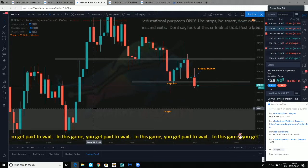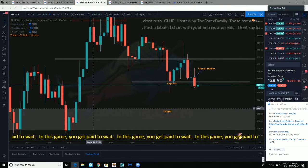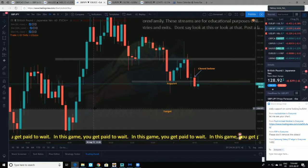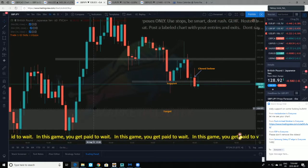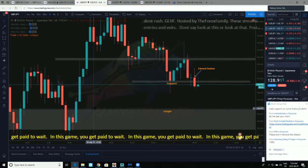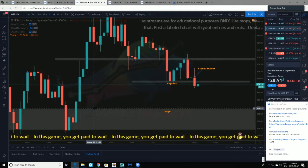Like, I don't know what a fake out is. I don't know what a retest is. I don't care what candle patterns are. All I know is if I see a candle going down, I look to the left and I look to find the target. And chances are that the price is going to go that way. If I'm looking at a trend that's going bullish, I look to the left and I look for another target. Chances are it's going to go to that target. That's all trading is. That is all trading is: finding targets and aiming for those targets within a trend.